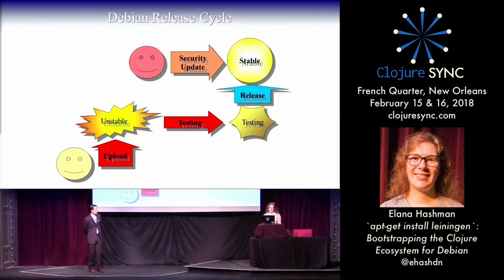Where she writes Clojure. The reason I invited her to speak was because, as a software platform, as a language, it's very important to be out there in the software ecosystem that we all live in. And Debian is an important piece of infrastructure, and we need to be on it. We need to make it easy for people to set up Clojure on their machines, their servers.